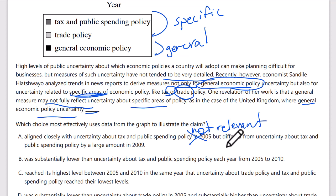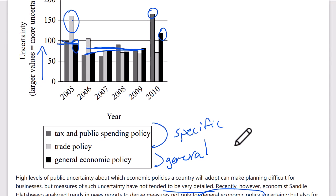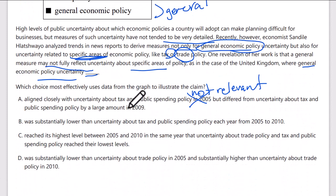But differed from uncertainty about tax and public spending policy by a large amount in 2009. Okay. They did not differ by a large amount in 2009. We can see they're about the same in 2009. So one part's not relevant. The other part is simply not accurate or not true to the graph. Okay, A is wrong.